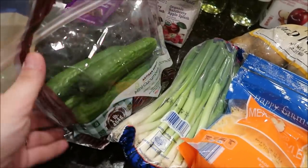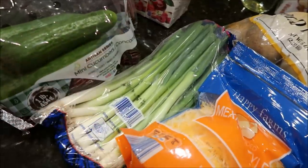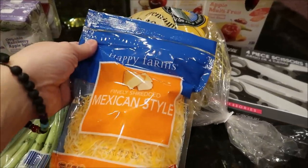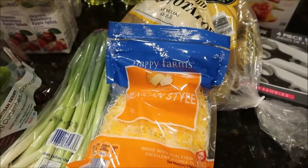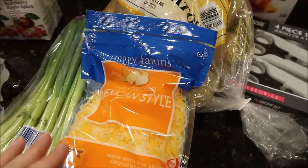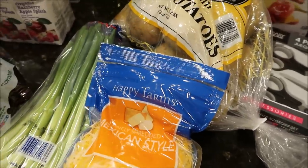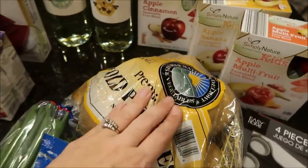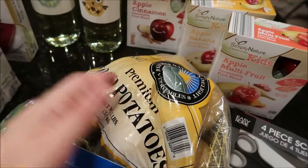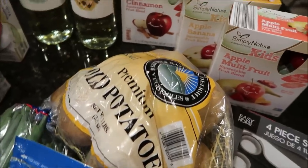A bag of little mini cucumbers, a bag of green onions, just another bag of Mexican style shredded cheese to last me until I can get to BJ's, because a lot of taco and nacho kind of things are coming up on the menu, especially with Super Bowl. Got another bag of regular premium gold potatoes. This will be more for mashed potatoes and things like that.